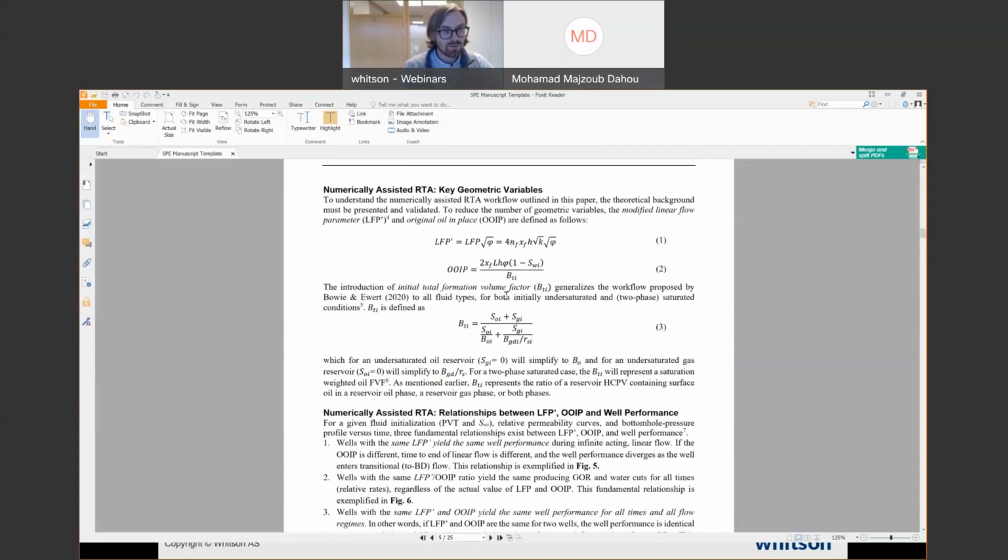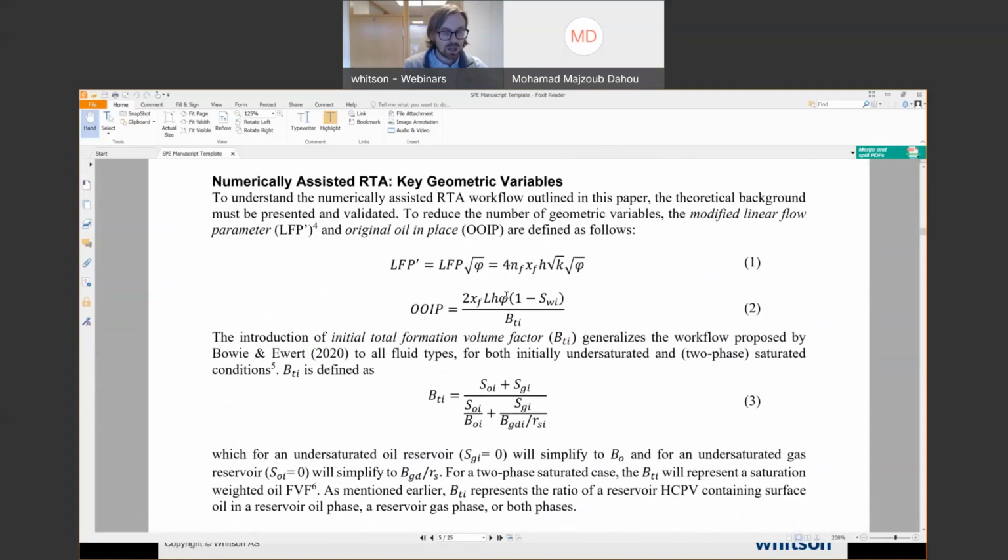To very easily generalize it to all fluid systems, we just use a total formation volume factor instead of the oil formation volume factor. The nice thing is that when the oil saturation initially is 100%, it simplifies to Bo, but for two-phase saturated systems and gas condensates, it accounts for all the complexities associated with that. So it's exactly the same numbers you have to pick no matter what fluid system you're dealing with. So I hope that helps.